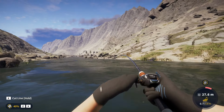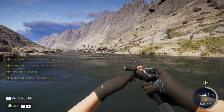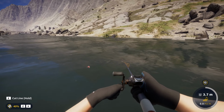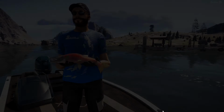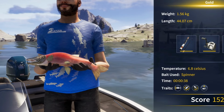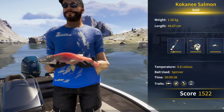Is that a Kokanee salmon or is it a trout? It is definitely Kokanee. I don't think it is a diamond, but it's nice to see because I've been playing here for like 30 minutes and this is the first decent Kokanee I hooked on a number 6 spinner. So let's see the weight. 1.56 kilos. Alright, I will take it. We certainly haven't been having the best luck today, so it's great to finally see a gold. The first gold of the day.